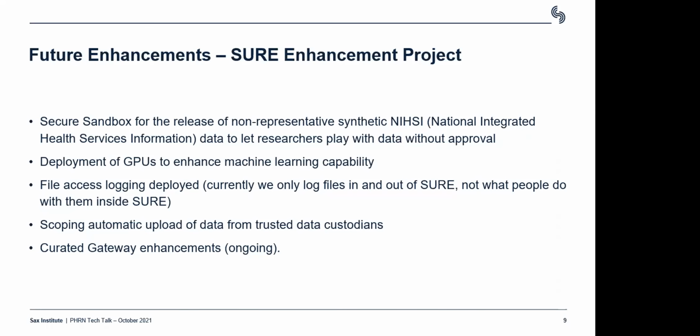The enhancement project is ongoing. So in response to what we learned in the consultations, we are committed to providing a secure sandbox in the first instance for a release of synthetic MISI data. And this would be really important for researchers to be able to play with the data set that, while not representative in terms of the relationships in the data, does show the variables and the format of those variables, and lets them even start writing their code before they go and commit to either an application or to engaging a particular analyst to work on the data.